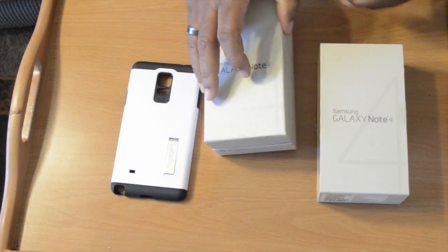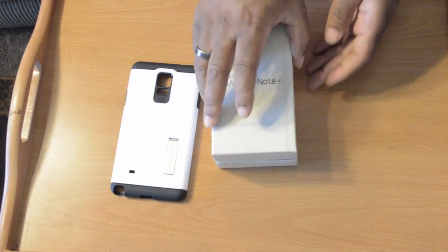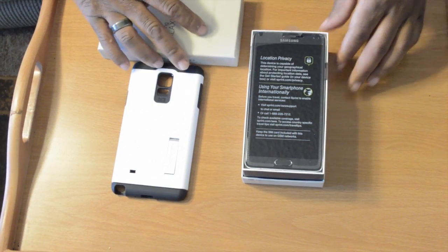Samsung's going with the gray. Okay, so let's get this in the box, and there we have it.